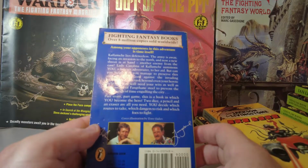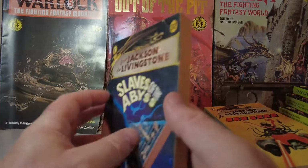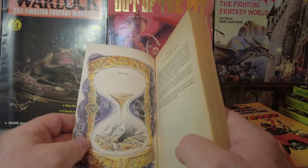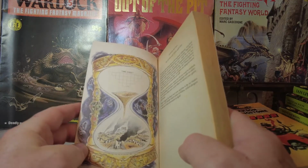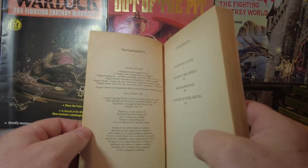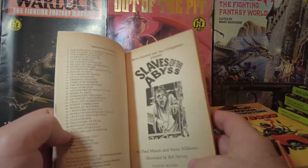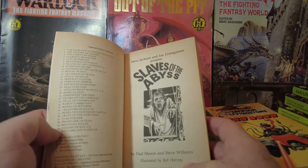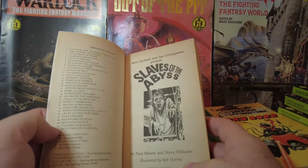The artwork was done by Terry Oakes. He's the artist of this front cover here. So inside the book, behind the front cover, you've got where the map usually is. You've got a thing that says timesheet. It's like an hourglass design. This game book was published in 1988, and the internal artwork of the book was by Bob Harvey. The book was written by Paul Mason and Steve Williams, who were the authors of this game book.